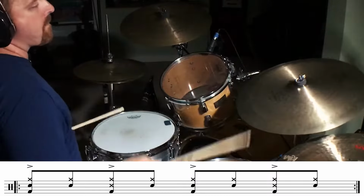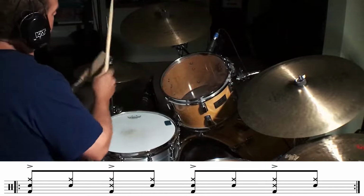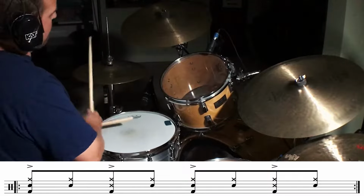The Texas Shuffle is going to be 4 on the floor on the kick drum. You're going to shuffle the snare drum and play an accent on beats 2 and 4 by playing a rim shot. So you're also going to shuffle the ride pattern and play downbeat accents. Some people will do 4 on the floor on the hi-hat. I usually do 2 and 4 on the hi-hat. And some people will change the accent patterns on the ride as well.